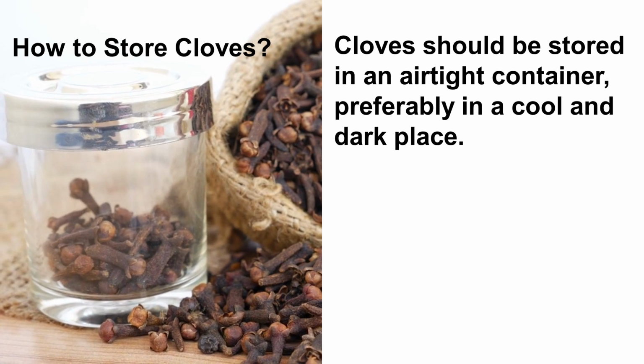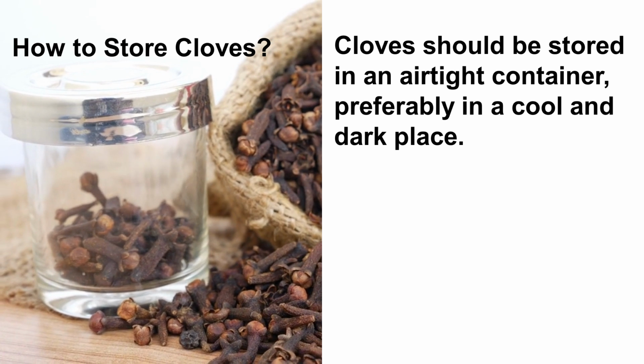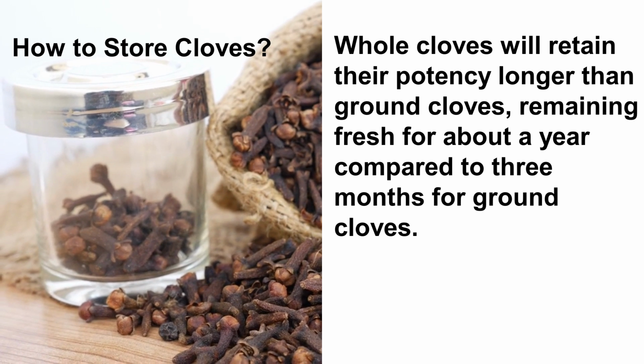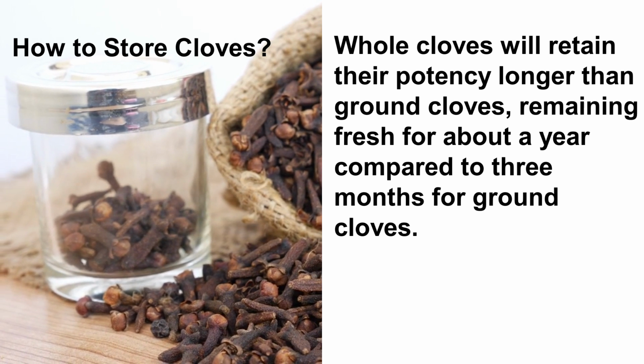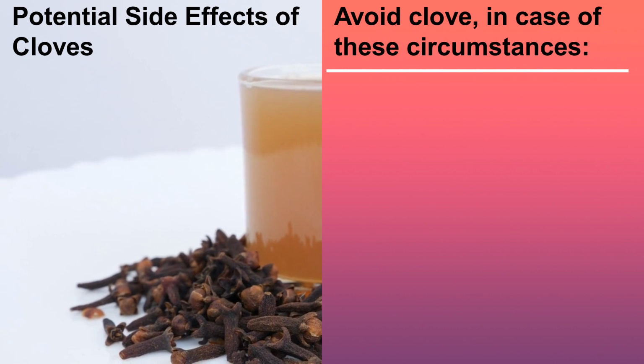How to store cloves? Cloves should be stored in an airtight container, preferably in a cool and dark place. Whole cloves will retain their potency longer than ground cloves, remaining fresh for about a year compared to 3 months for ground cloves.